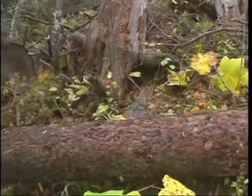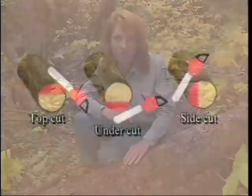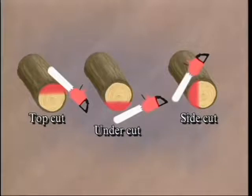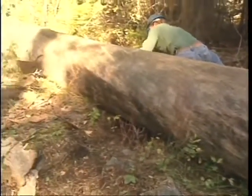Cutting timber is hazardous. Whether using a chainsaw, crosscut saw, or axe, it's important to have the proper training, certification, and concern for safety. The most basic logging techniques involve an undercut and a top cut. Sometimes side cuts are also needed to relieve tension in a log. Cut the log out as wide as your normal clearing limits.